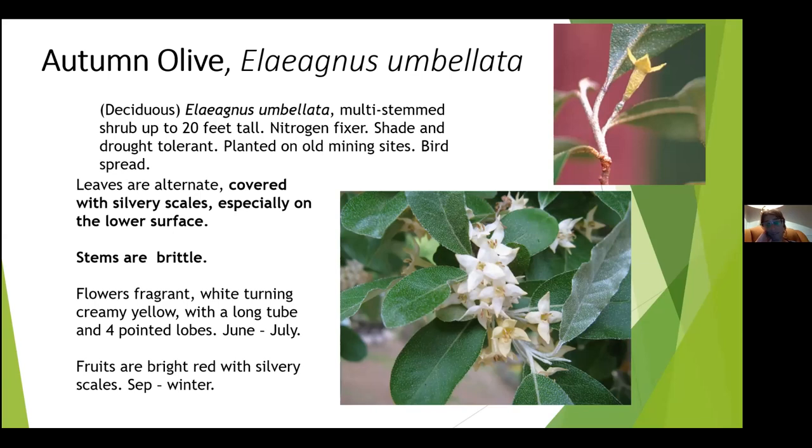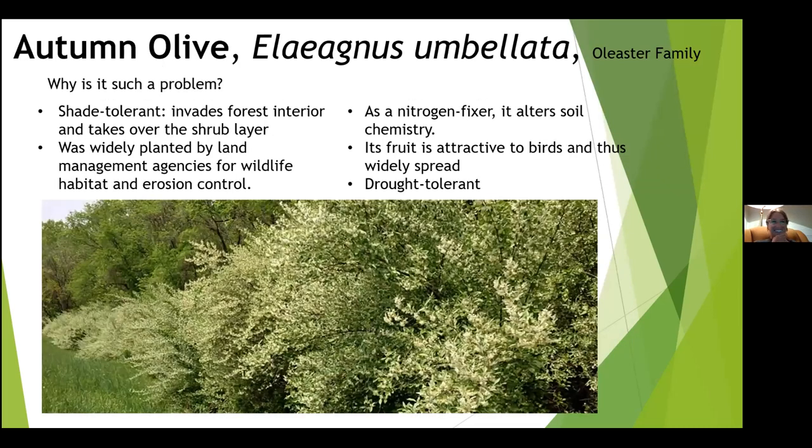The flowers are very fragrant. They're also white to creamy yellow, similar to honeysuckle. And the fruits are also bright red, similar to honeysuckle. So why is it a problem? It is shade tolerant. It invades the forest interior and takes over the shrub layer.